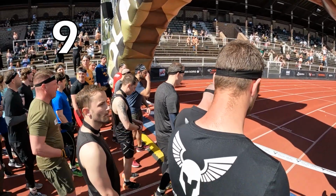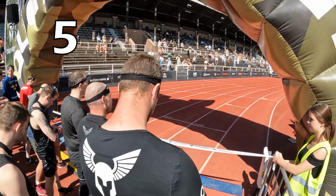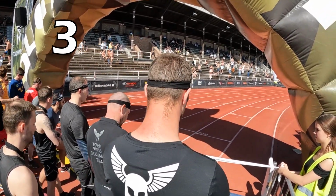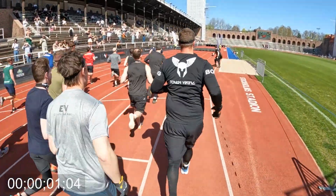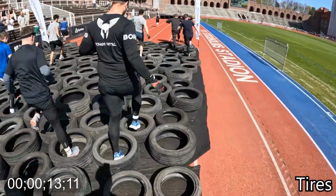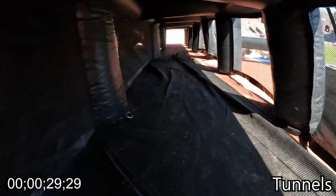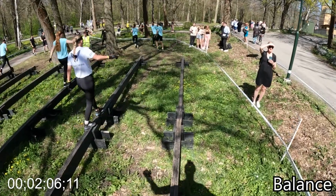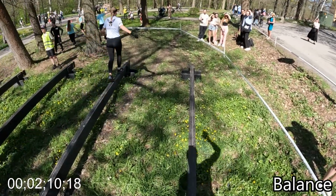10, 9, 8, 7, 6, 5, 4, 3, 2, 1, go! And we are off. The first few obstacles are easy. Run over tires, crawl through tunnels, and balance over beams. The beams got a bit shaky when someone else stepped on them behind me.